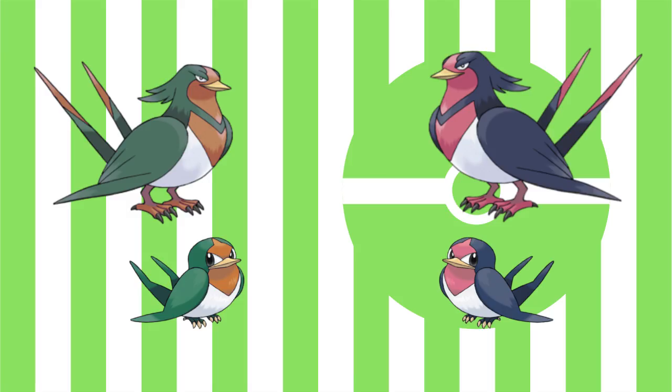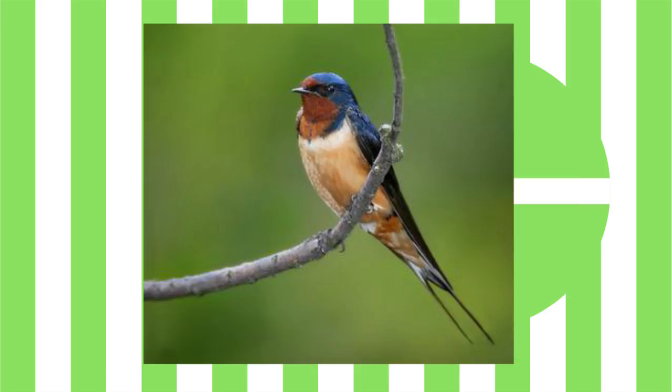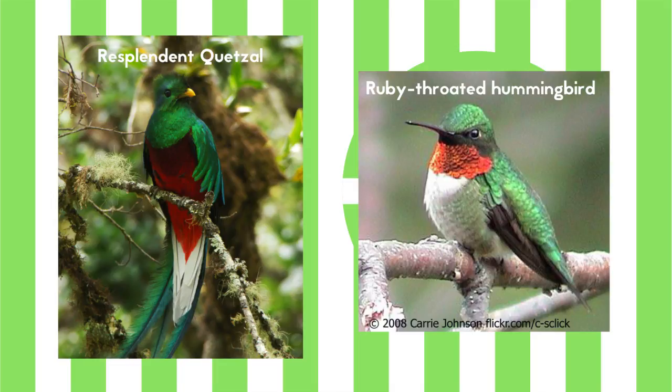Taillow and Swellow's shiny has a nice green color and a lighter orange chest. The first thing we want to know is if there are any real green swallows. And of course there is. Here's a violet-green swallow. I think it looks really pretty. It doesn't have the red or orange chest of a barn swallow, but perhaps they adjusted it to work for the shiny. If not, here are two other species of green birds that do have a red chest and look similar to the shiny forms.